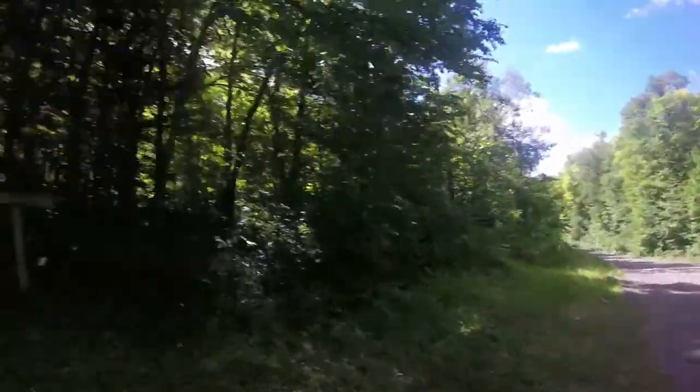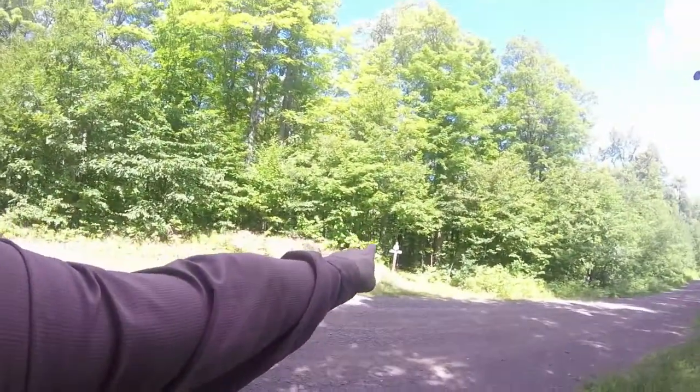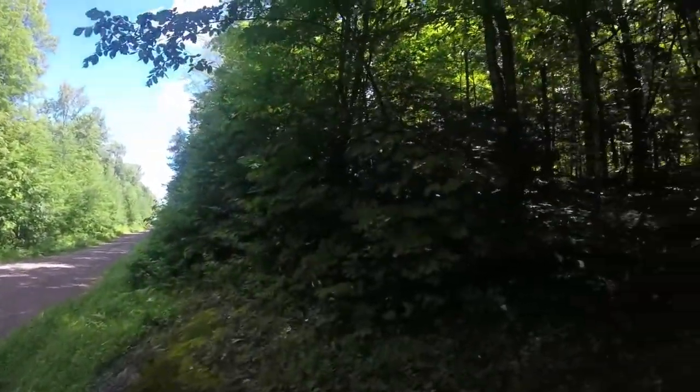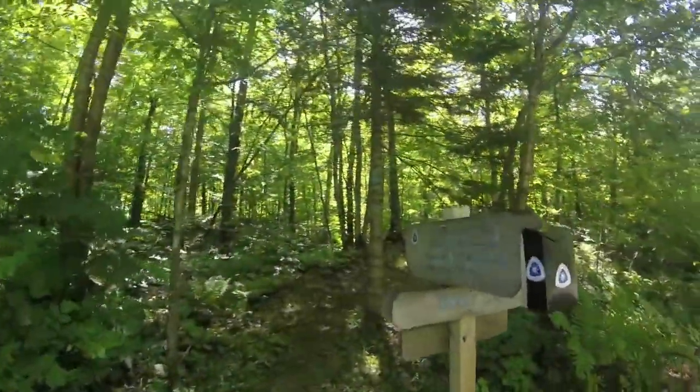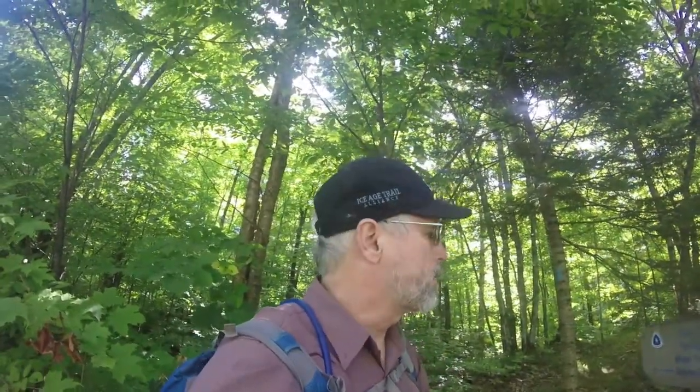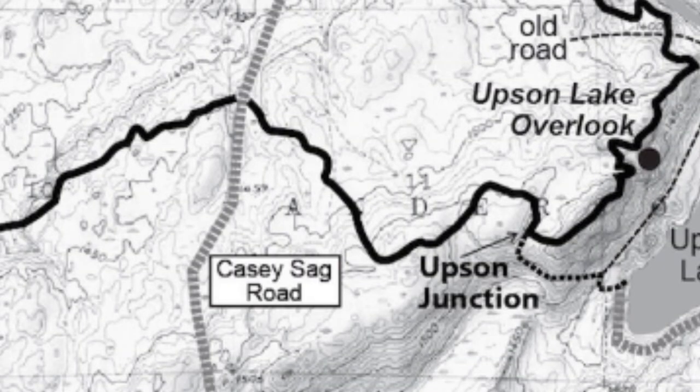And I'm starting out here on Casey Sag Road. If you go that way, you get to the gold mine in about a mile. And if you go this way, you get to Upson Lake in 1.4 miles. But the new section of trail will start about 0.8 of a mile from now at the Upson Junction.